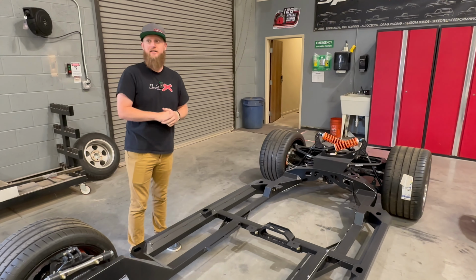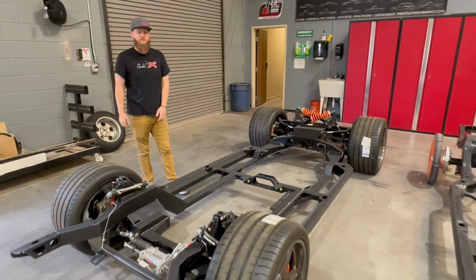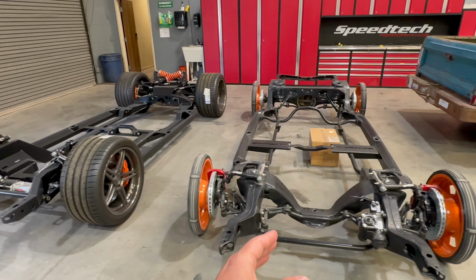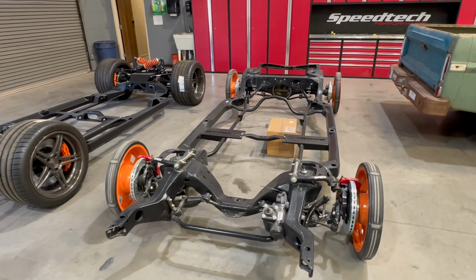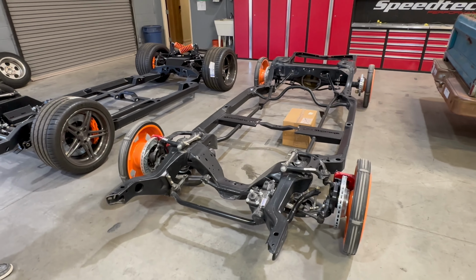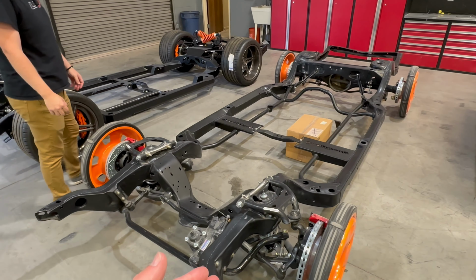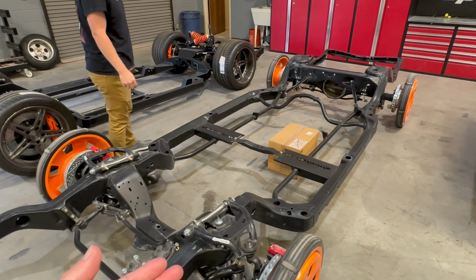We can do anything in between. Okay. And then right next to it, we have a traditional chassis out of a Chevelle that has been heavily modified with all your bolt-on components. Yep. Which I'm a fan of. I had this on my own LS3 Chevelle that I recently sold.